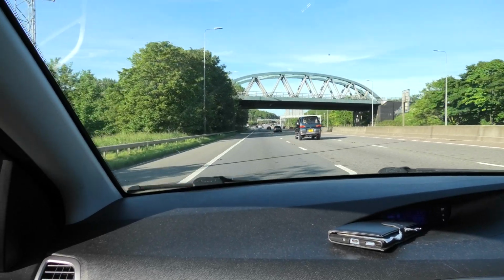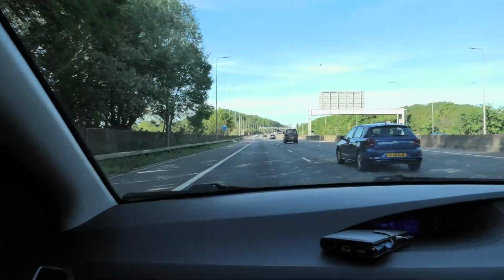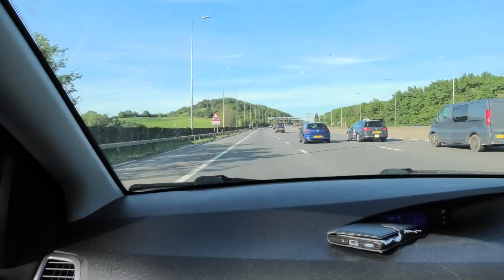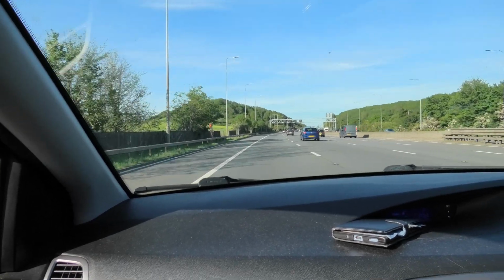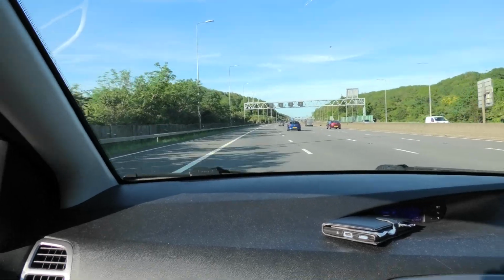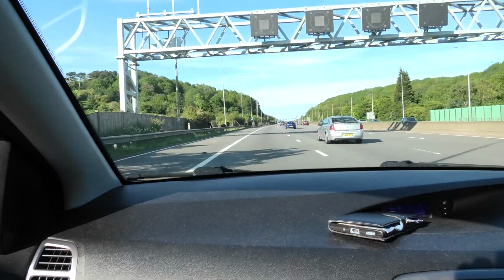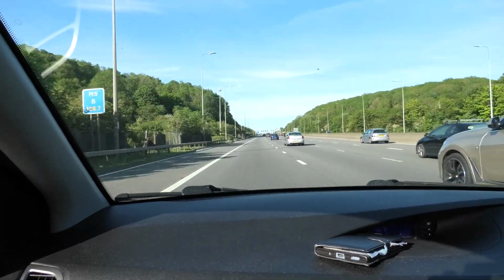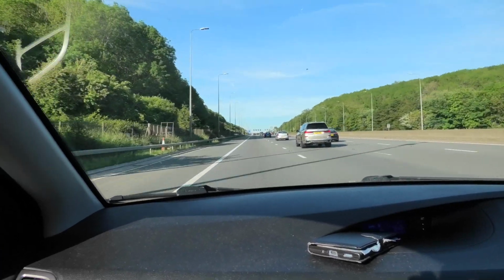What you'll see then is M5, M4. M4 is the route between London and Wales. So that's going to go across the top of you, but we'll turn off and join it before then. Alright? Okay. And just stay in this lane, stay at 60, and let everything else go past. He's quick. Alright? Yeah, they're all overtaking me.